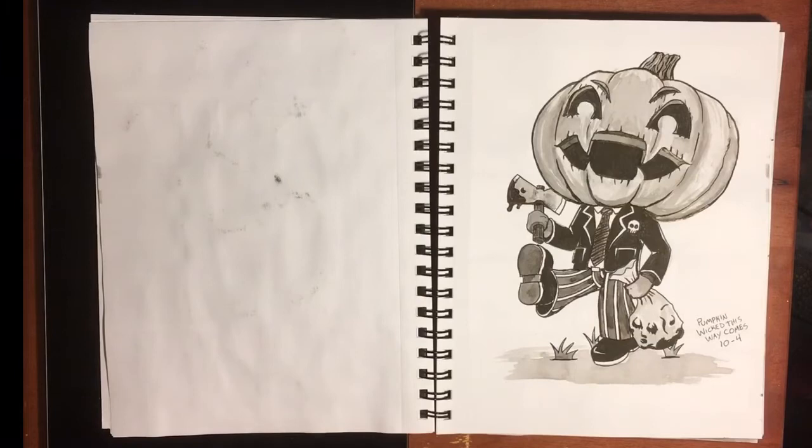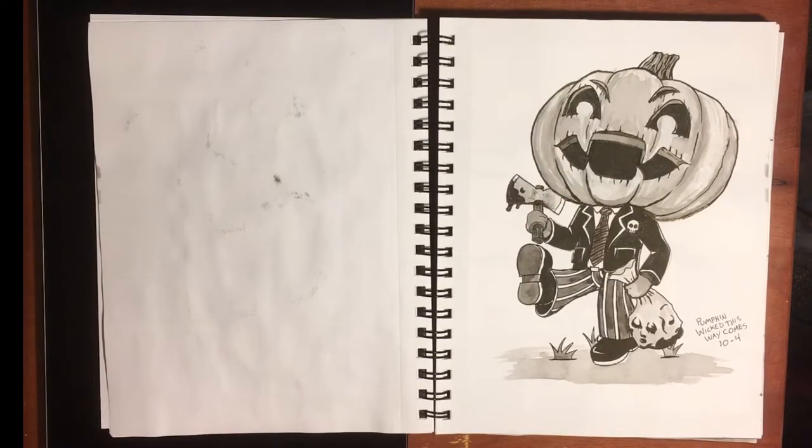October 4th, no cats in this one, although some people suggested there were cats in the bag. I don't know. I didn't let that cat out of the bag. But anyway, this was October 4th. The prompt was Pumpkin Wicked This Way Comes. And I just wanted to draw this creepy pumpkin-headed creature. And he's collecting his own set of heads. This one was also done with the fine point markers. And then also some of the ink washed out with a brush.